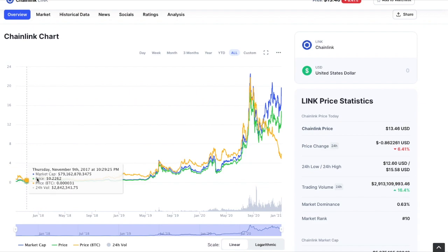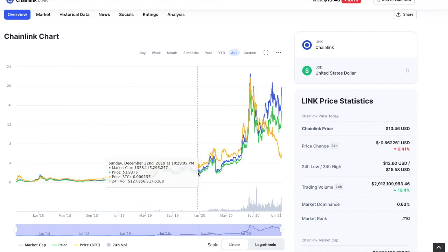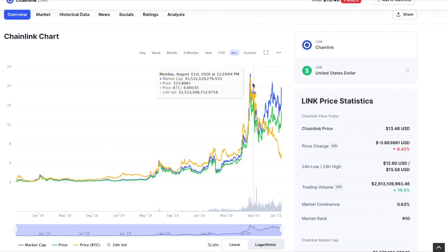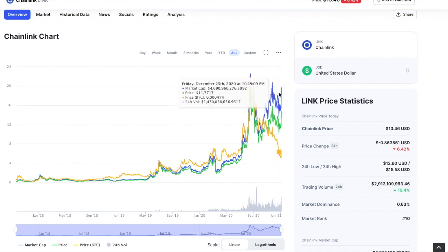So this is really a newcomer. This is after the crypto winter of 2018-19, and coming in 2020, that's where the real discovery phase was. And then all of a sudden, it just burst on the scene like gangbusters, basically in mid 2020. And now here we are with a $13 Chainlink. And the issue is, okay, that's great.